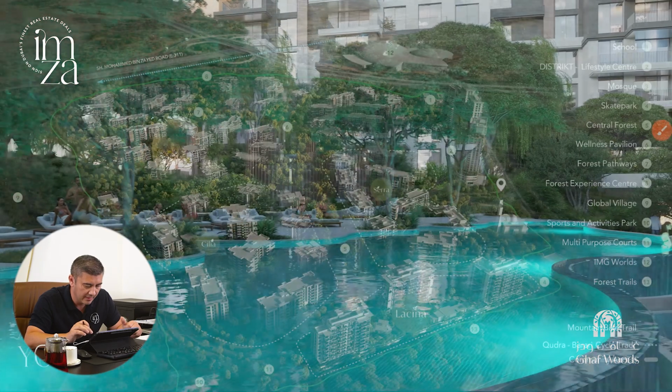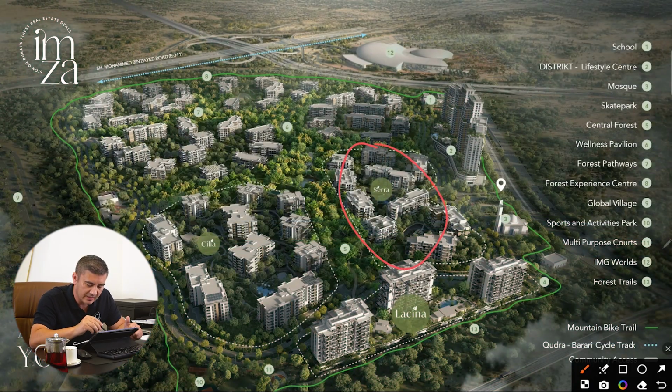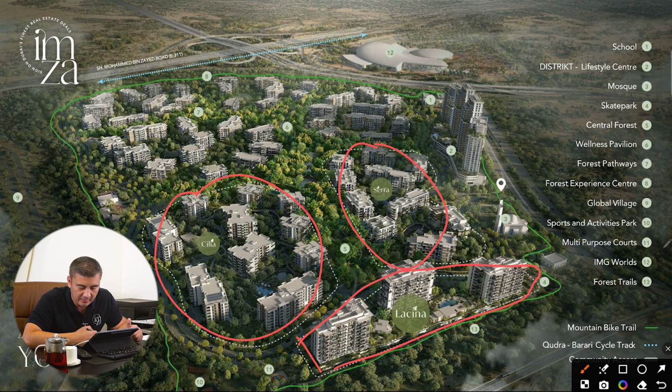Wellness living experience. In the previous launches, Sarah was the first launch and Celia was the second, which took about one hour to sell out. Then the third launch of the project was Lucina, which also took a few hours to sell out.